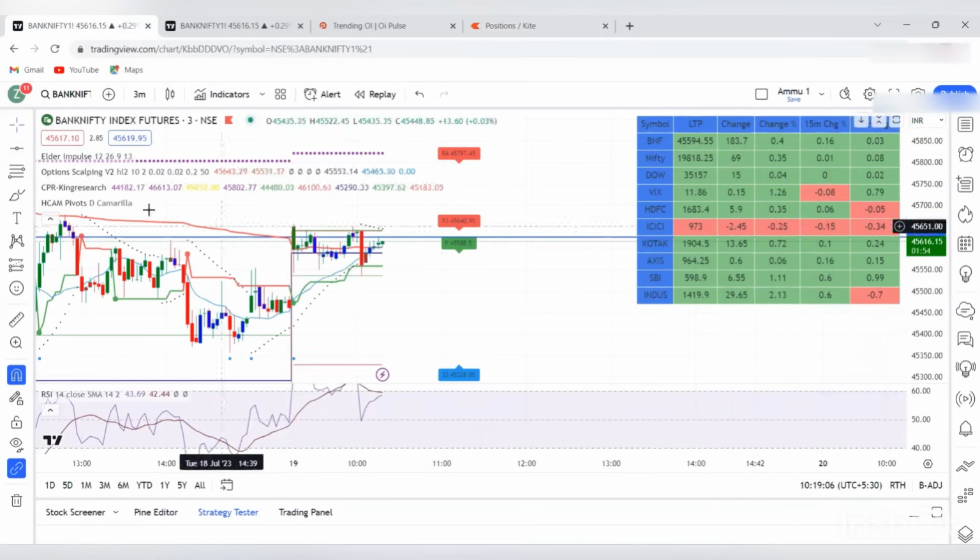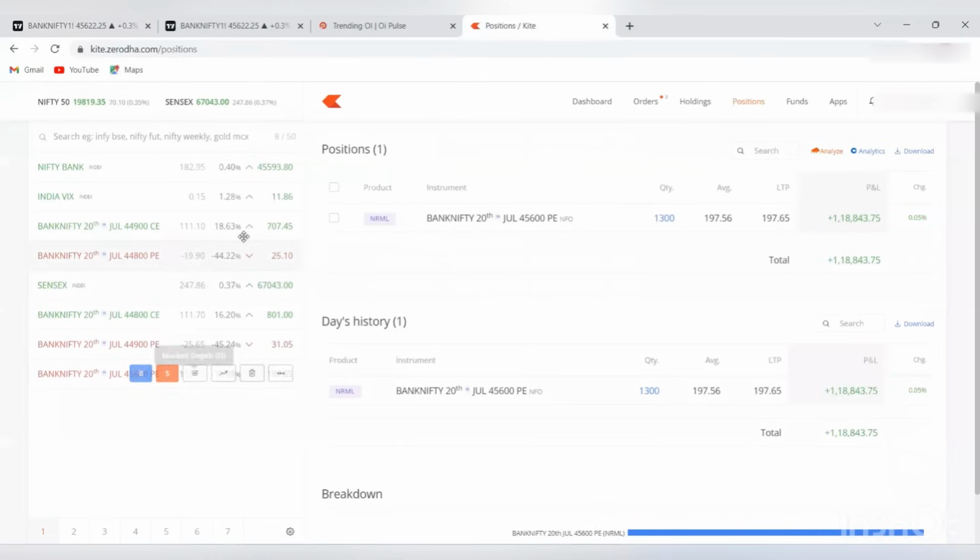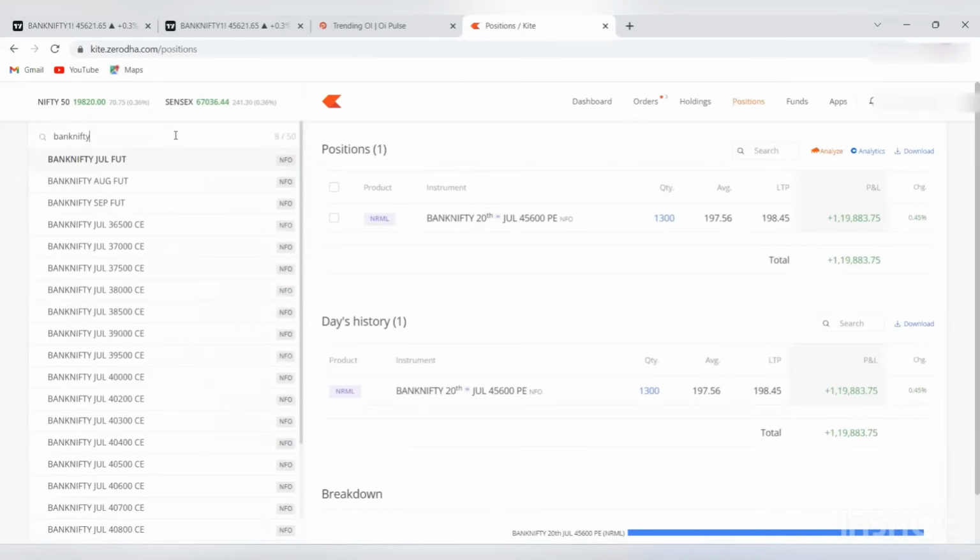So what you can do is you can add this, so you will get this. This is giving you R3, R4 and S3, S4. So this is the pivot. And now once you get this, if you have any limitations in adding indicators, once you get this level, 45,640, okay. And this is the level which is 45,330. So what you can do is you can go to your Zerodha and take your Bank Nifty on futures. You can mark it, okay.